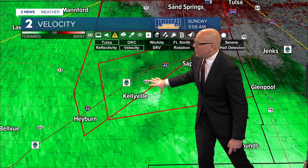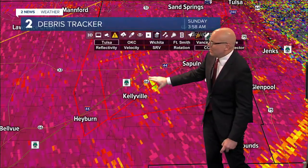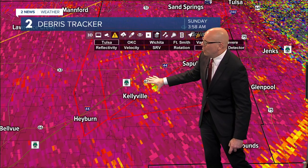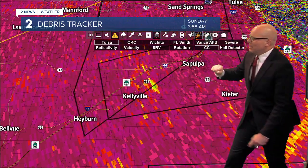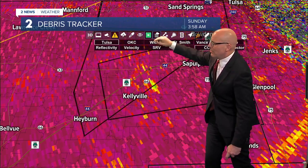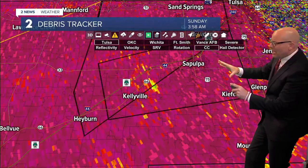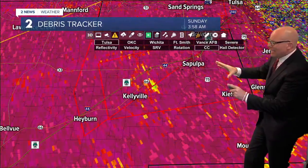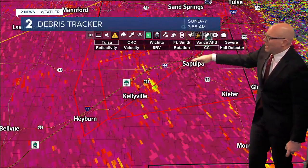We do have another area of rotation developing here, and perhaps just a slight drop in the correlation coefficient that might indicate we might actually be getting a little bit of debris lofted with this. Let me just play this real quick because I want to watch this play out as I'm analyzing it, and I just want to make sure we're looking at this correctly. And again, just keep an eye on that.